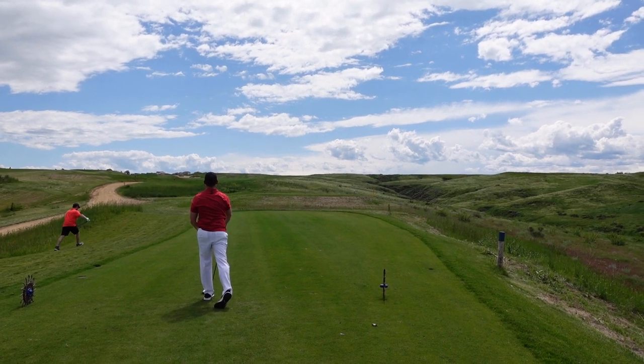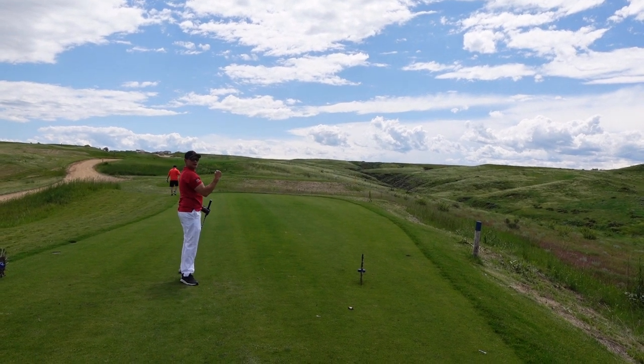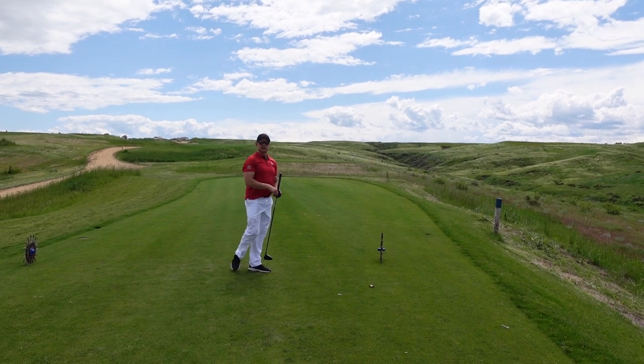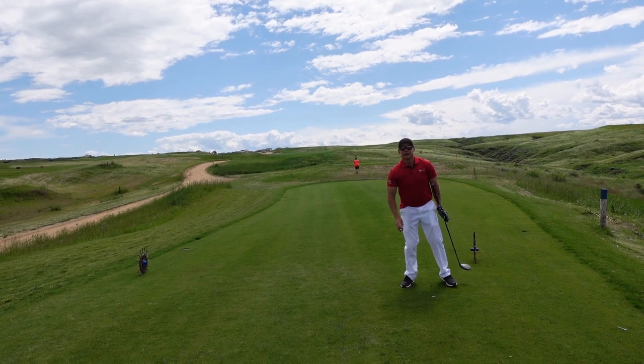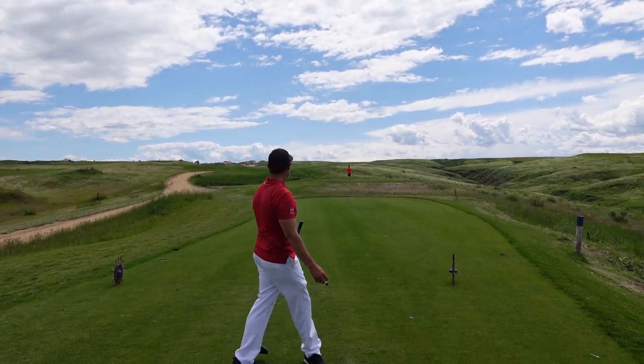All right. Pretty pipe. Depending on how far that actually went, yeah, that should be a really good shot. It had a little slight bit of fade, but it was right down the middle of the fairway. Well, it's a big dog leg right, too. Oh, it is? So, yeah, that might be a good shot, depending on how far it went. Yeah. It'd be really good.